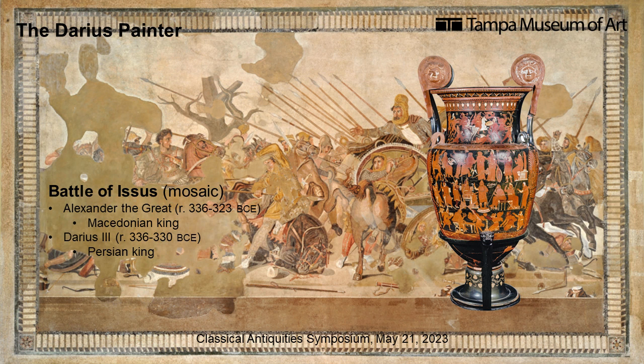The contemporary Persian king is the opponent of Alexander the Great, but why would that matter in South Italy, in Apulia? Why would that be relevant? Is it a reference to Greek drama or to the current conflict? We of course also have to make the argument that the painter painted this vase not in the beginning of his career, but in the second half of his career.